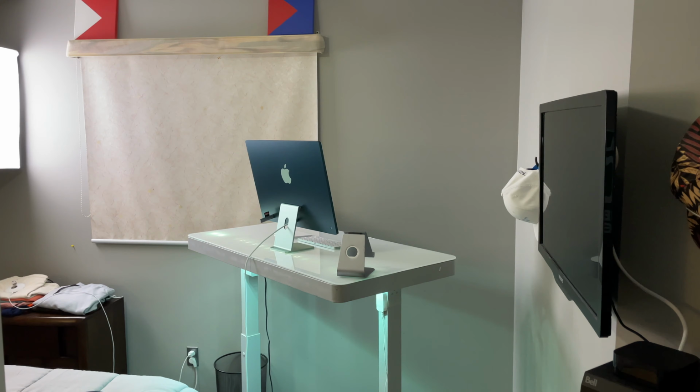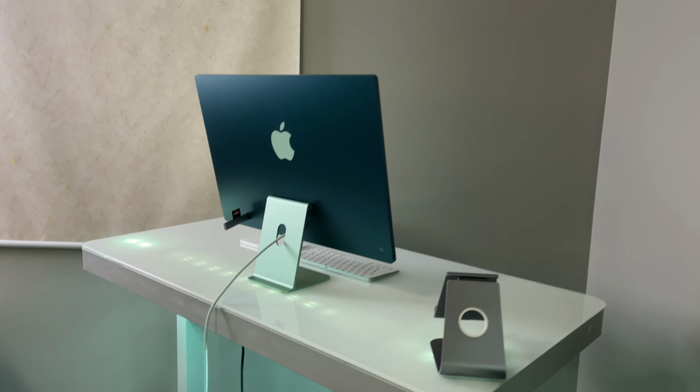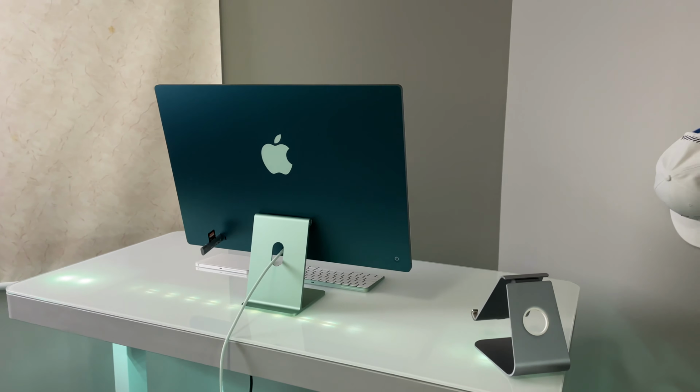So first off, I completely rearranged my room just so I could see the back of this iMac when I walk in. So that's how you know how much I love this computer. I usually don't have my desk in the corner like this, but I think I'm going to keep my standing desk right here just because when I walk in, I see this gorgeous teal kind of green color on the back. You can see if I rotate it with the light, it does look a little bit different depending on how the light hits it. I think that is perfect right there.